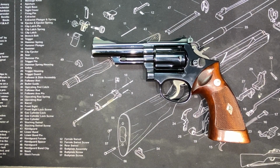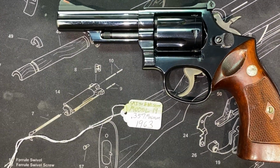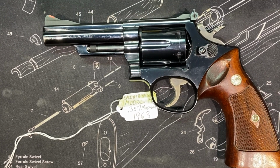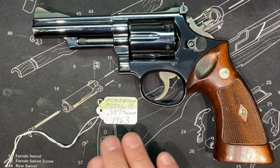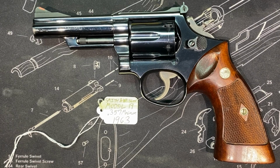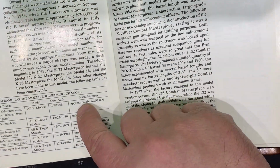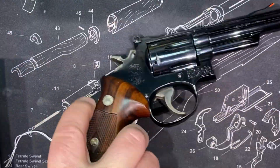Let's turn it up a little bit. What's interesting about 1963 for the old 357 Magnum here? Well, and this is a straight up Model 19, because we're following the same guidelines here. You got to remember, let's go back again. 63. So we should have elimination of the top side plate screw.